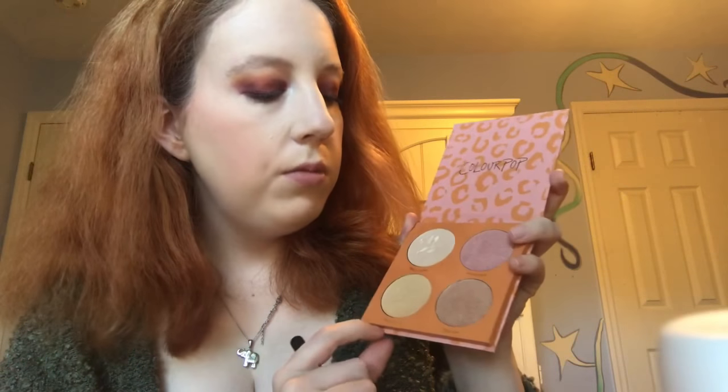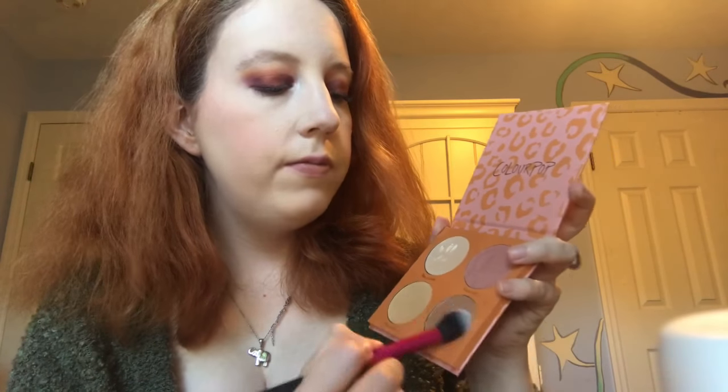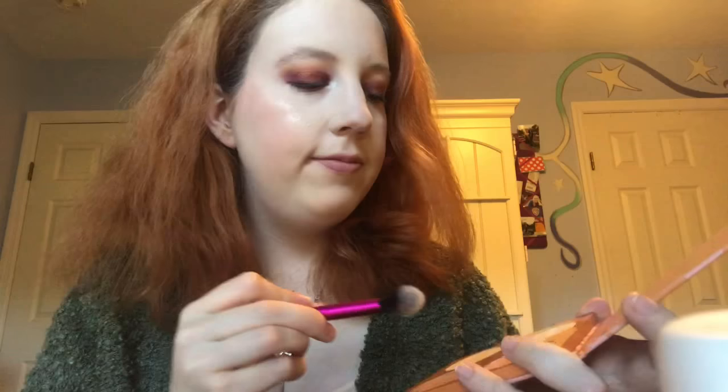Use my Real Techniques setting brush, and I'm going to take the shade called, I think, Class Act. Oh, that is dark. Well, that's a good thing. That means that this can work on multiple skin tones. And oh my gosh, that is blinding.